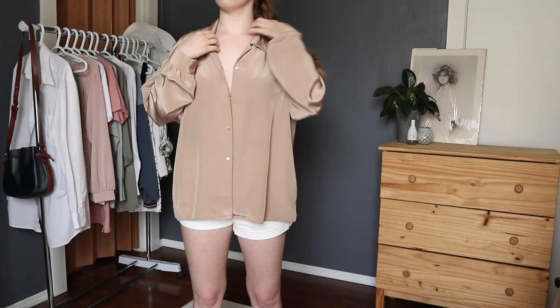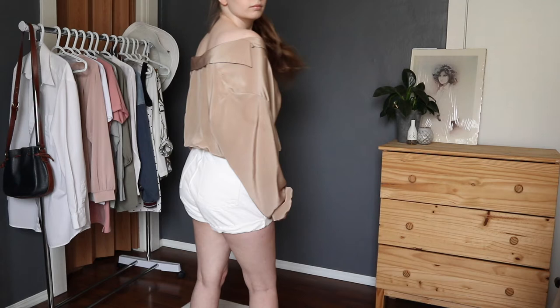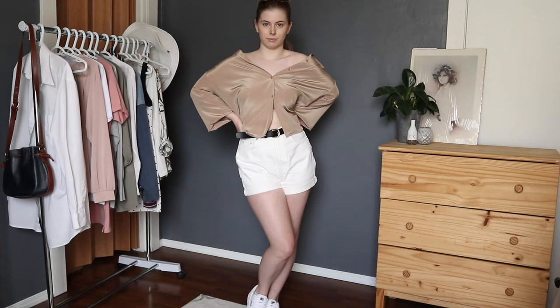Another way you can restyle a button-up, which I absolutely love, is to wear the shirt off the shoulder. You just undo the first few buttons, however many you need, and make sure to tuck in the excess shirt at the back, and voila! I think this is such a great way to spice up a boring button-up. I think it's so cute and so chic. Keep in mind this isn't possible with all button-ups because it does need to fit just right at the shoulders when the buttons are undone.